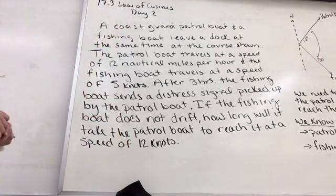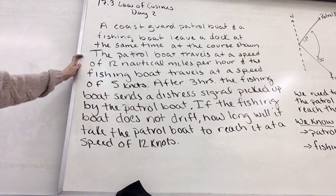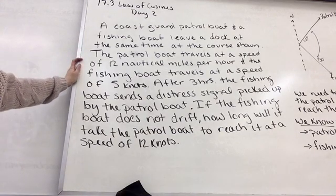All right, 7.3, Law of Cosines, Day 2, word problems, and yes, you must write the word problem into your notes if you'd like full credit. A Coast Guard patrol boat and a fishing boat leave a dock at the same time at a course shown. We'll get to that picture in just a moment. The patrol boat travels at a speed of 12 nautical miles per hour. The fishing boat travels at a speed of 5 knots.